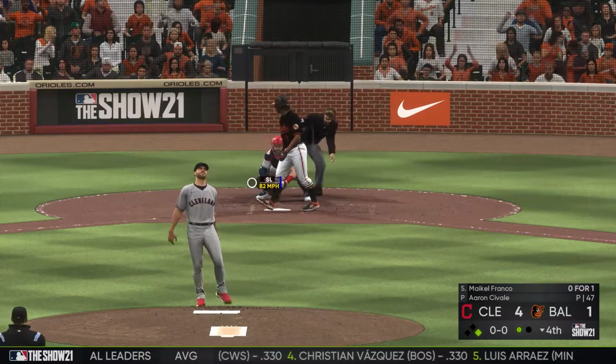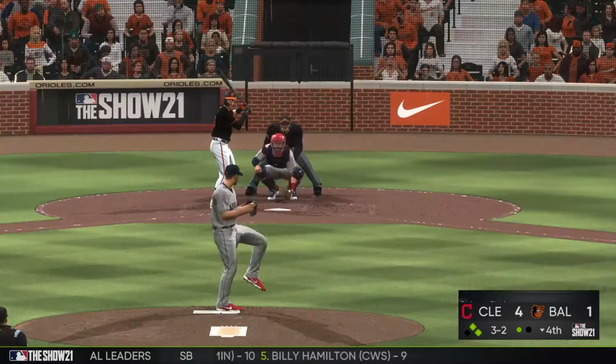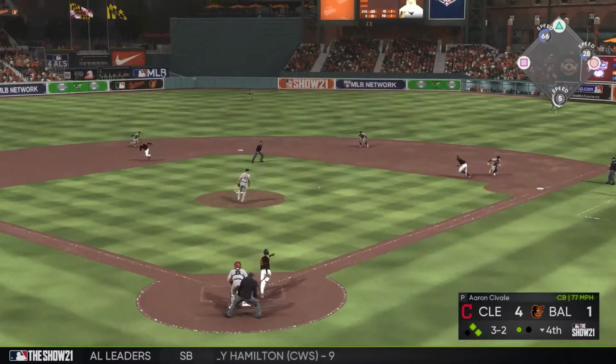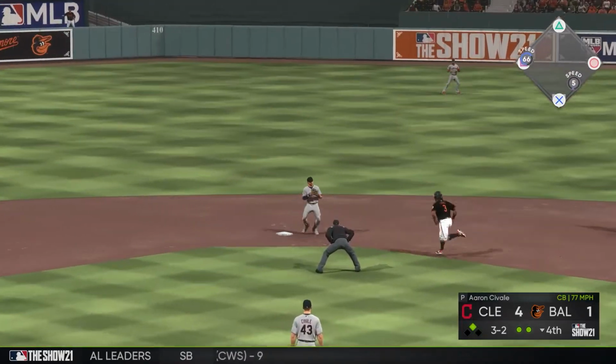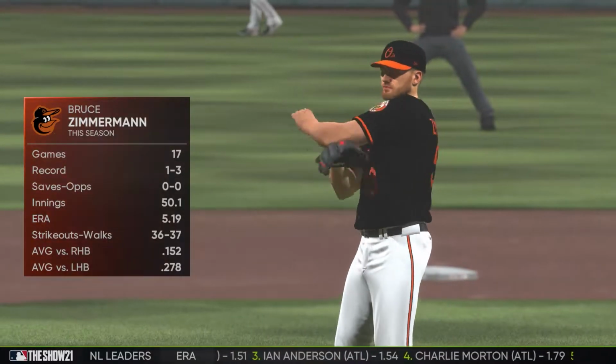Maikel Franco, he will not chase on the full count slider, so he will draw a walk. It's now 2 base runners for Baltimore. For the catcher, Chance Sisco, but he grounds it to the second baseman. Another 4-6-3 double play, and the Orioles are left empty-handed.